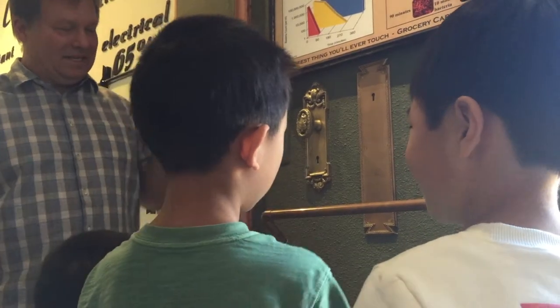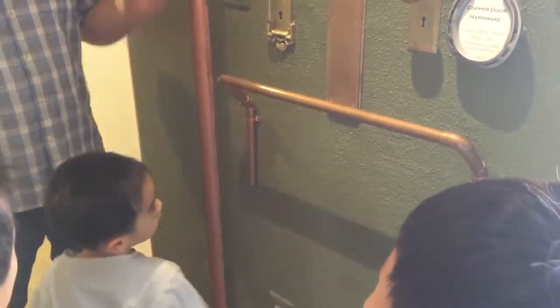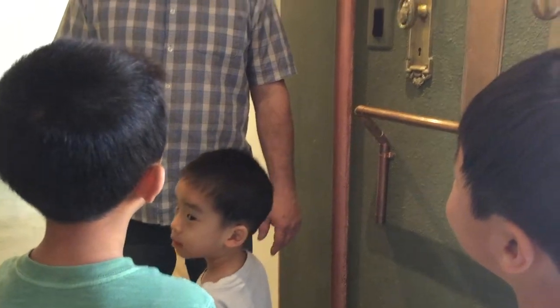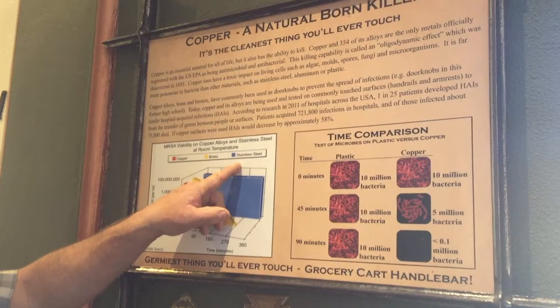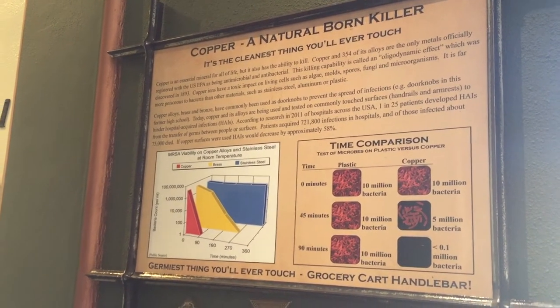So you can touch it, go like that. Touch, see that? You're putting germs on my bar in the museum. That's terrible. But guess what it is? A grocery cart handle in the grocery store. Plastic and stainless steel, the two germiest surfaces you'll ever touch.